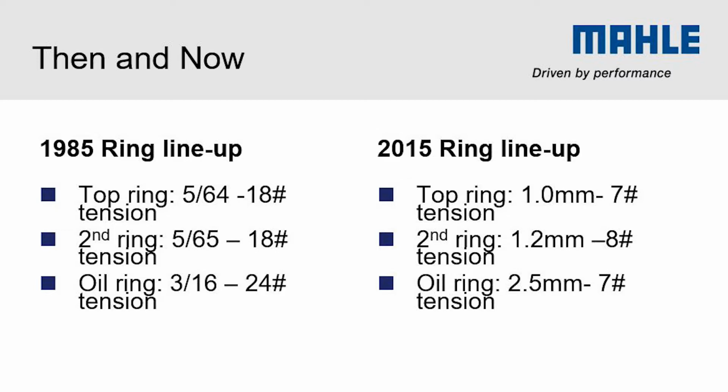Now 2015, I need to update this a little bit, but by 2015, we had got into a 1 millimeter top ring, substantially thinner than 5/64s. How much pressure was it putting on the cylinder? 7 pounds. And a 1.2 millimeter second ring with 8 pounds of pressure. And a 2.5 millimeter oil ring was 7 pounds. So it looks like 18 down to 7, 18 down to 8, 24 down to 7. Do you suppose we reduced friction?